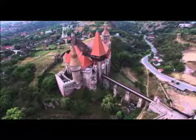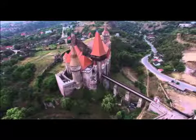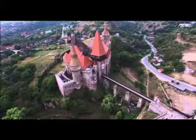This is the real picture of the castle Hunyadi. It was built by John Hunyadi, who continued the construction of the castle after his father, Sigismund, first started it. This castle was built in 1445. If you subtract it from present time, it is over 600 years old. It has survived that long.